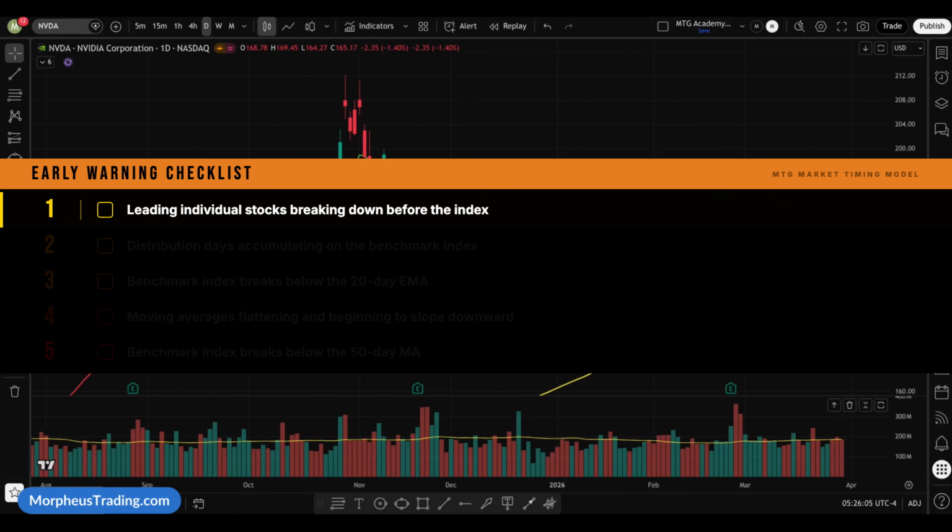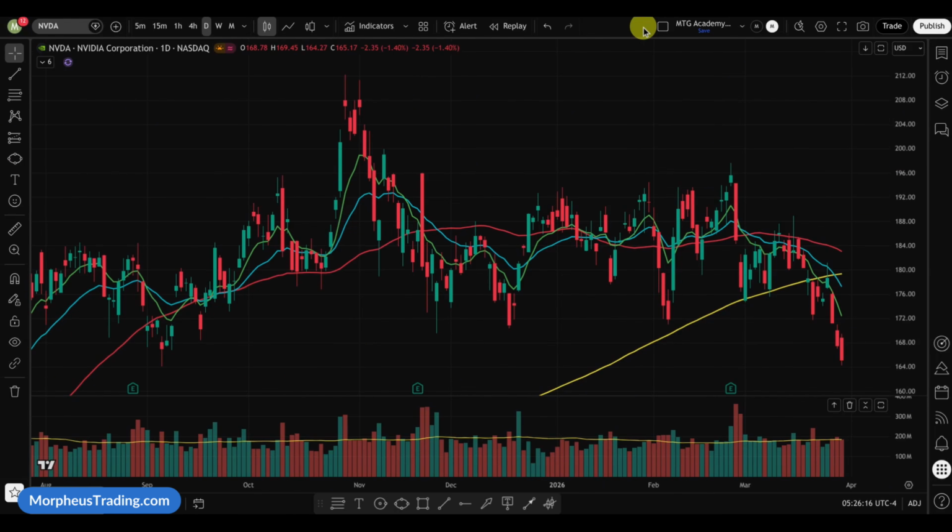Number 1 is the performance of leading stocks. In a healthy market, stocks with top relative strength will actually lead the market higher, breaking out to new highs ahead of the benchmark indexes. However, when the market starts to get weak, one of the first signals you'll often find is stocks with top relative strength start to falter.